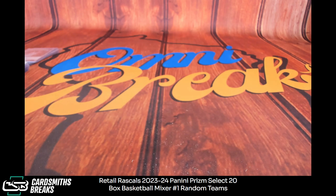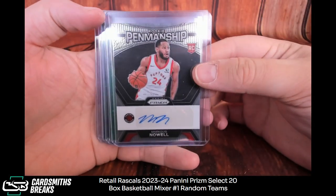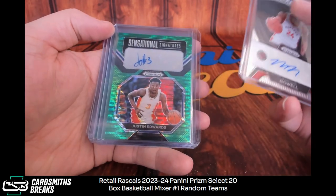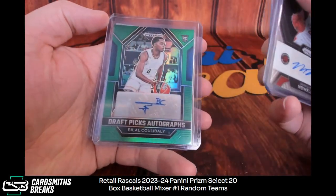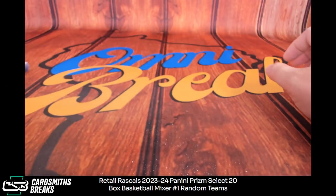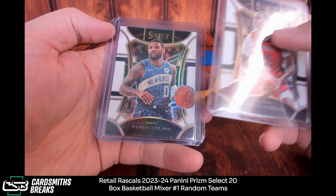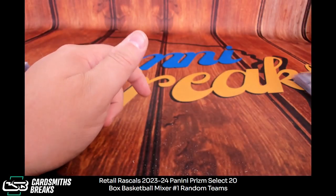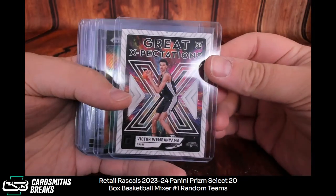All right. Hit recap. We got a decent number of autographs for 20 blasters. Noel rookie penmanship. Edwards to 25. Turquavion Smith, Koulibaly, and Craig Hodges. We also had a couple of numbered cards. Jordan Hawkins, rookie to 149, white mezzanine, and then a Lillard white mezzanine to 149, and a Jeremy Grant red pulsar to 299.